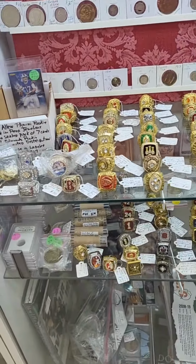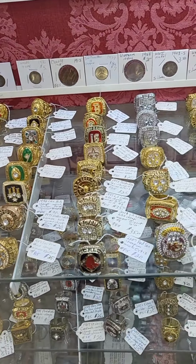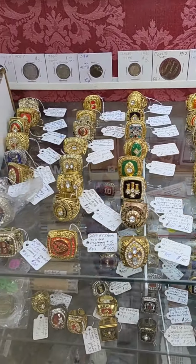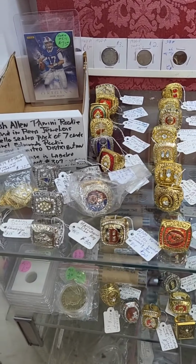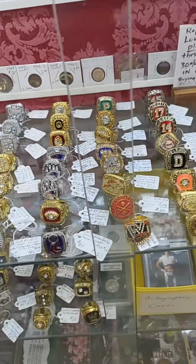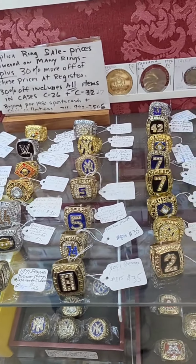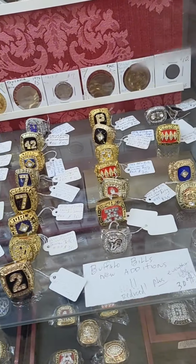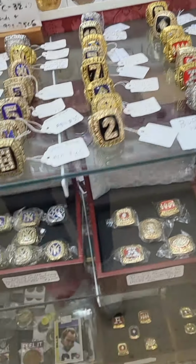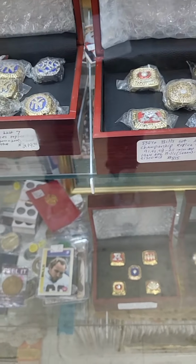What do we got here? Look at all these. What are these? These are like old, are these like replica Super Bowl, World Series rings and stuff? Oh, that's what they are. Look at replica rings, championship rings. Look at this. Yankees, look at any Yankees fans. That's cool. And they're all replicas. They look really nice though. So if you're a Yankees fan, it's right up your alley.